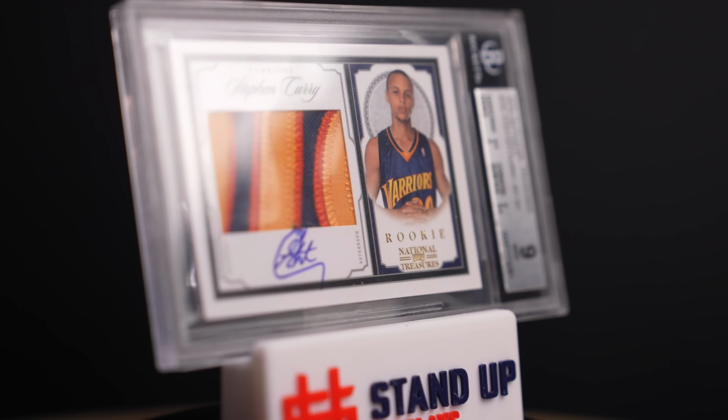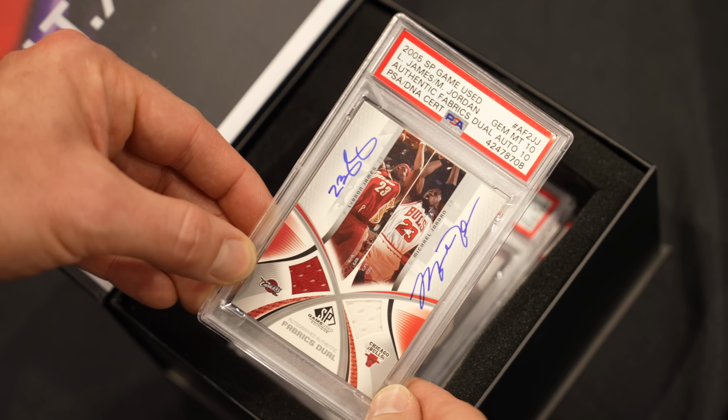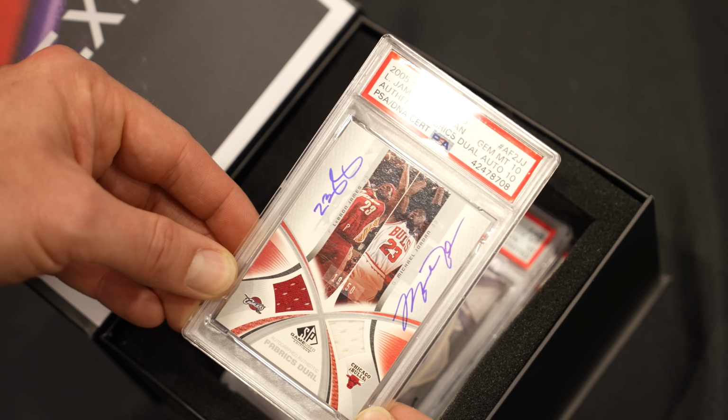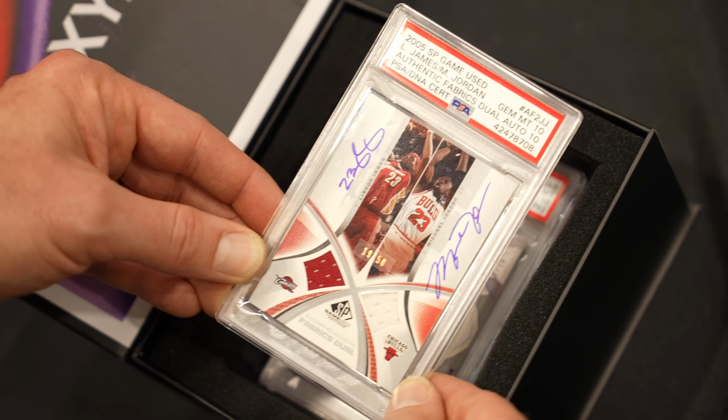When you say, hey Jeff, look at a few cards, coming from you, I know I better be ready to see some monsters here. All right, what do we got here? Oh, geez. Look at that. LeBron Jordan dual on-card auto, 10-10. That's ridiculous. That's a ridiculous card.